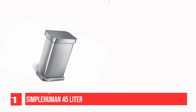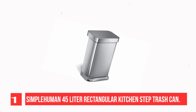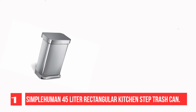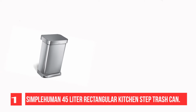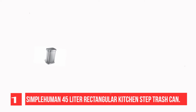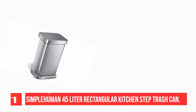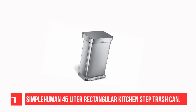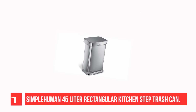Simply Human 45-liter rectangular kitchen step trash can. Simply Human stainless steel rectangular step can features an innovative liner pocket that stores and dispenses liners from inside the can for a faster liner change. The stainless steel liner rim grips the liner and keeps it hidden. And with no inner bucket, there's more space for trash.